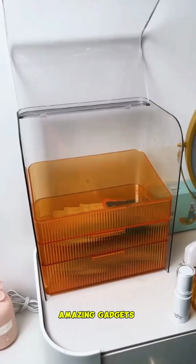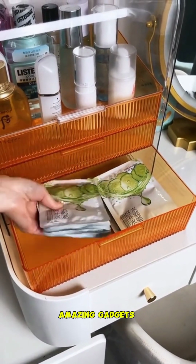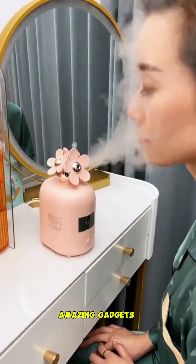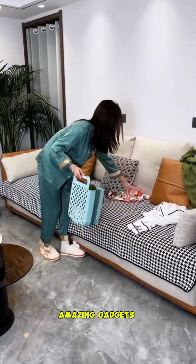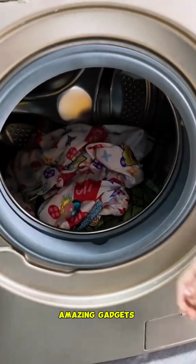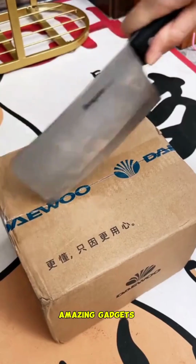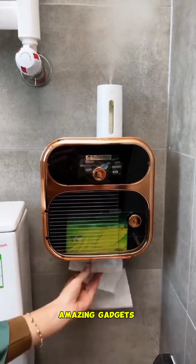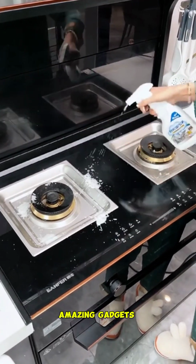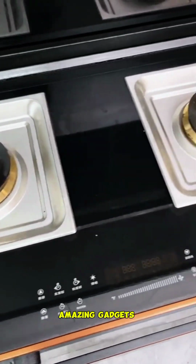This is a frying pan you can use for making omelette. This is a box you can use for your makeup stuff. This is an electric brush you can use for cleaning your gas stove.